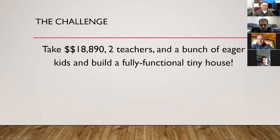But we take that money and two teachers and a bunch of eager kids and build a fully functional tiny house. So having all this money has been just great. It's allowed us to stretch our legs and apply a lot of things that we really wanted to with the first and second tiny houses. But one of the challenges with this is staying within the budget. So now Mr. Booth is going to talk about the design that they came up with this year and go from there.